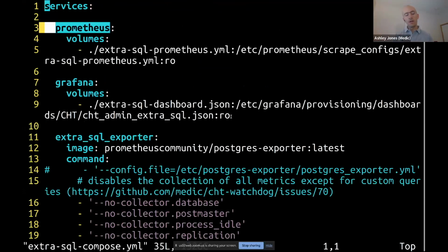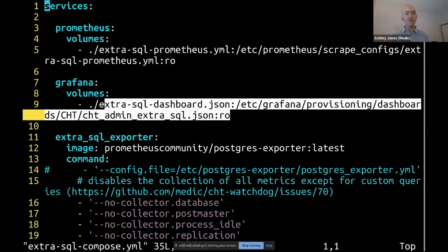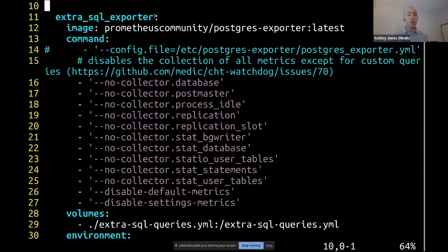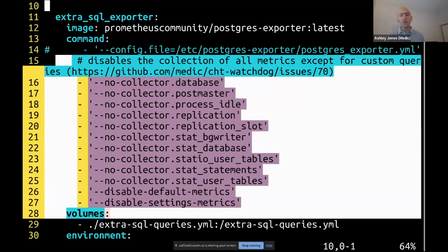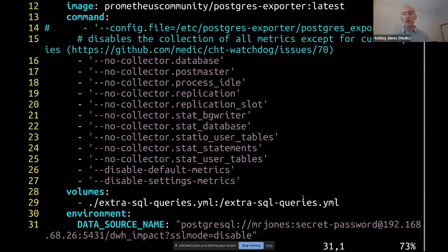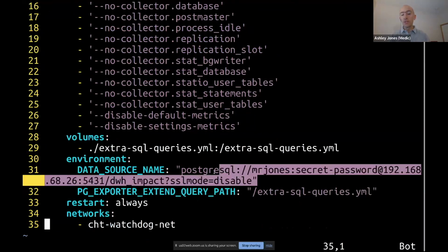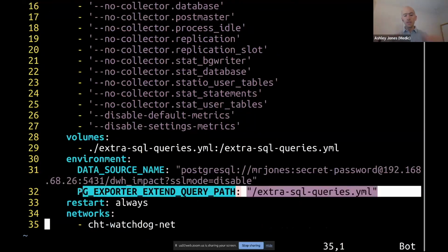We also are a little bit ahead of ourselves, but we're pre-configuring Grafana with the JSON from the dashboard. I'll show you this in a second and come back to this line. And then we have this Postgres exporter. And this is just stuff you'll copy and paste in. The most important thing that we're doing here, though, is we're adding in that queries file that you saw. We're passing in the credentials to connect to Postgres, and then we're telling the exporter, this is where you're going to run the query from.